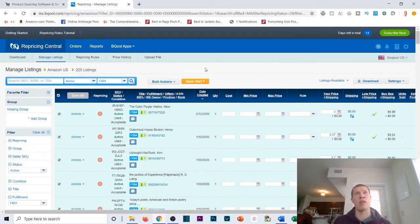Before I used repricing software, when I did a lot of coupon arbitrage, I would waste maybe an hour and a half to 2 hours a day checking my listings and manipulating the prices to make sure that I got sales. And I could have just outsourced that to a software like this that would do it all for me. So I highly recommend that you check into Be Cool.